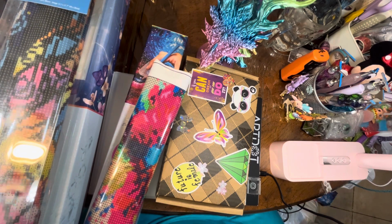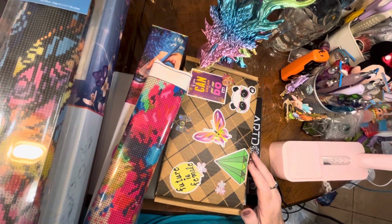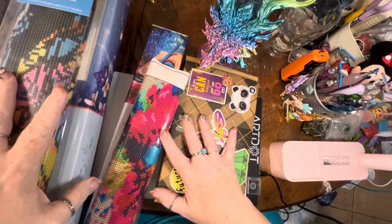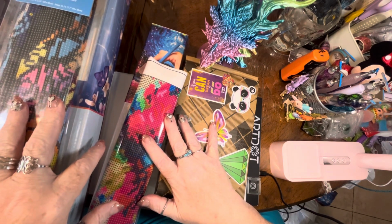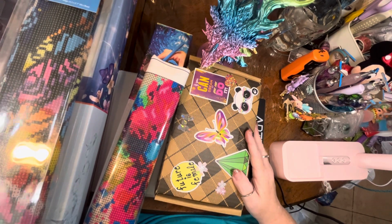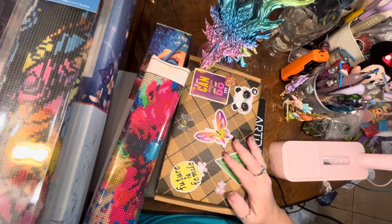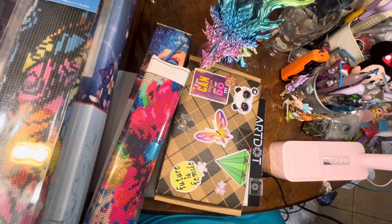I got the coolest friend mail. Oh my gosh, this haul, I'm going to call it a haul. You guys, it came in two separate boxes. Like, it was crazy. My Sagittarius sister, Donna, over at Diamond Art Joy, sent me two boxes of stuff. Yes, she's my Sagittarius sister. We're both born in December and we're only 5 days apart, so we have assigned ourselves Sagittarius sisters.